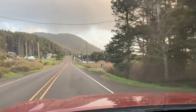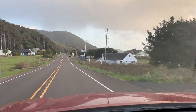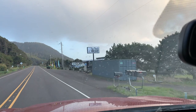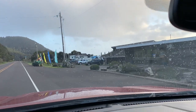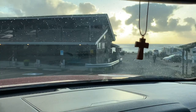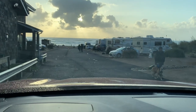Well, we're on the coast. The majority of our week-long maiden voyage on the Oregon coast will be spent here at Sea Perch RV Resort. And we're pretty excited because this is just a really special place in terms of the view.